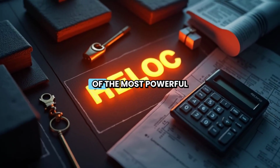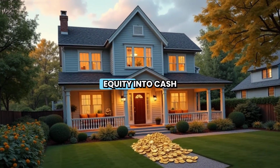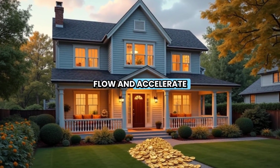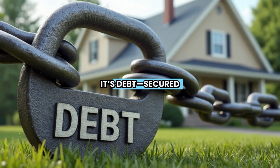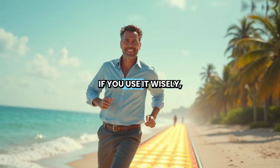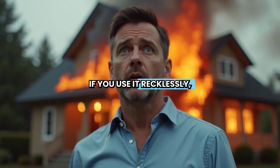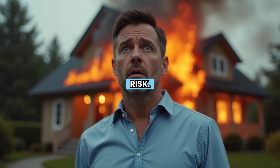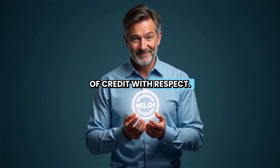A HELOC can be one of the most powerful tools in a real estate investor's toolkit. It can turn idle equity into cash flow and accelerate your portfolio growth. But it's not free money, it's debt secured by your home. If you use it wisely, it can fast-track your financial freedom. If you use it recklessly, it can put everything you build at risk. Know your numbers, have a plan, and treat that line of credit with respect.